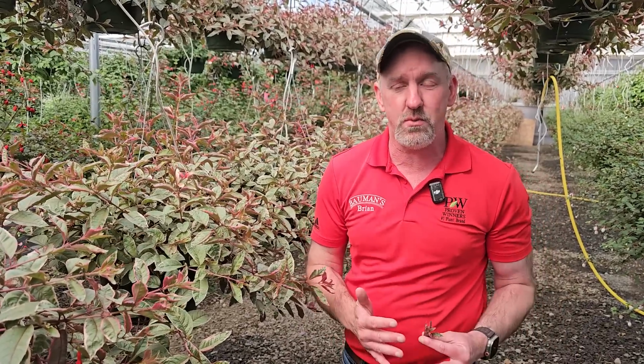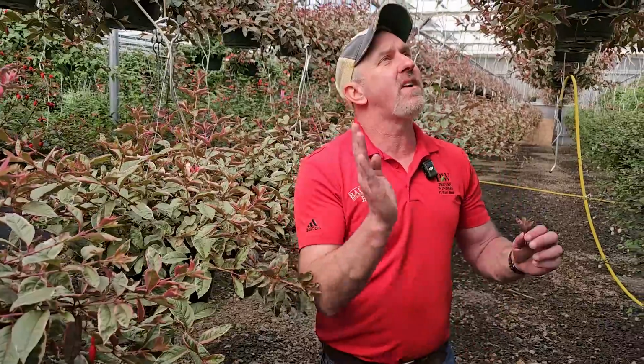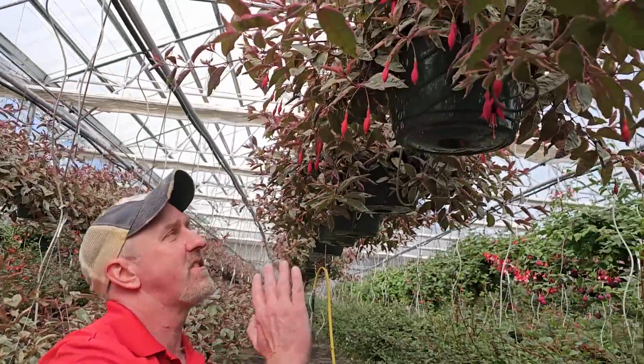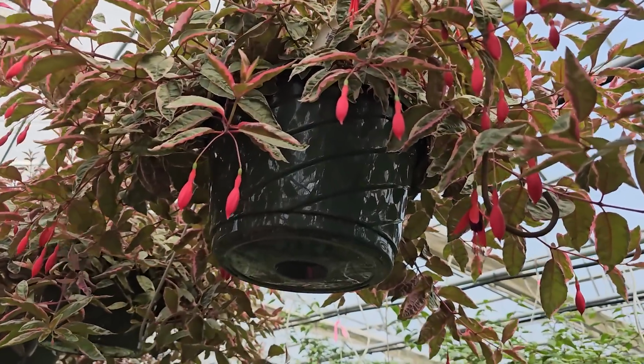Fuchsias start blooming in mid-April, early April in the Northwest, and that's too early. Oftentimes it's too early to put them out. We're at the end of April now, and now is a great time to put them out, and they are just now starting to set their buds. In fact, Jessica, come on in. You're going to have to look up. This one above me here is just setting its flower buds.